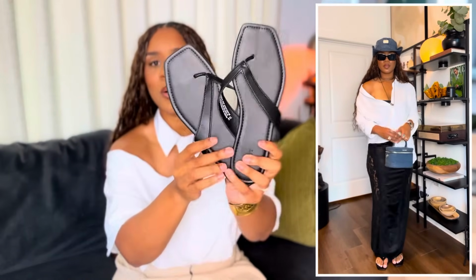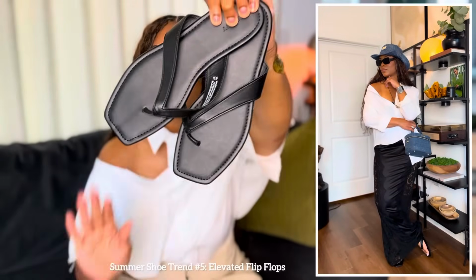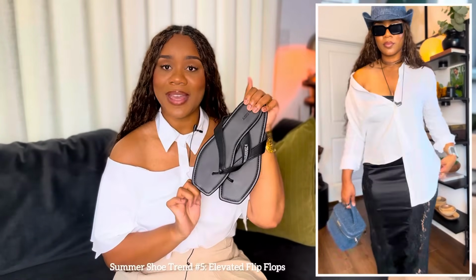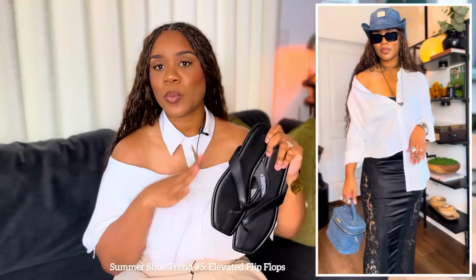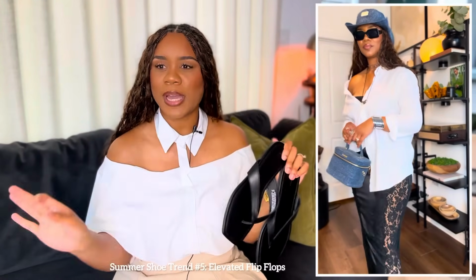So what we're going to do is we're going to slide on our flip-flops. Flip-flops have been trending this spring and summer, and I absolutely love that for me. Now, some may say, girl, it's a flip-flop. I know, but I wasn't one of the ones that would put on a flip-flop. The flip-flop just screamed too casual. It almost screamed like I was going to the pool.